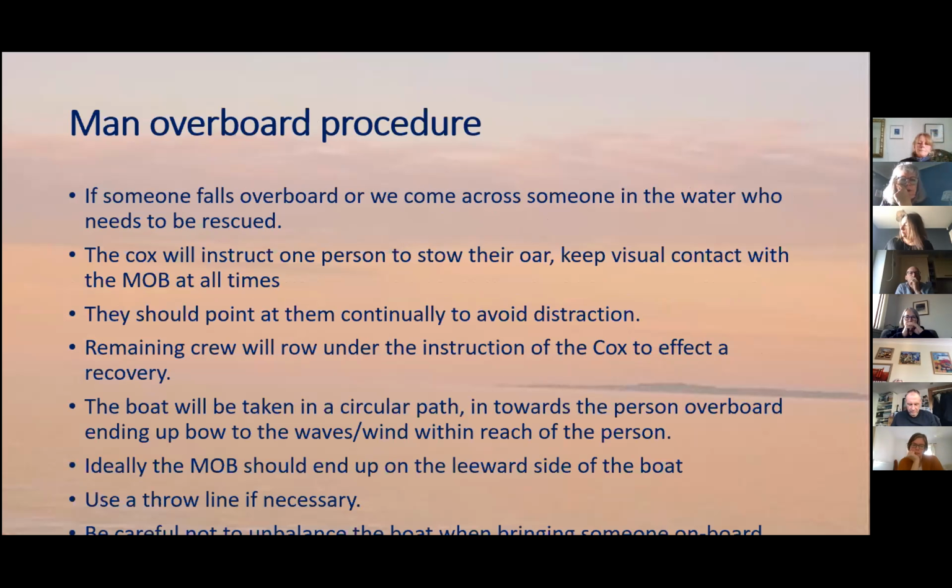Right, can't actually see the bottom of this. Right, we'll just, again, we have tried the man overboard procedure. I mean, if this was a normal time, we could go out and go through these procedures to try them out, which is what we've done in the past. We'll make sure that we do that as soon as we're back to normal rowing.